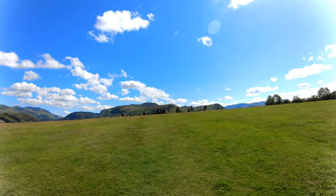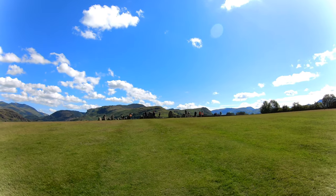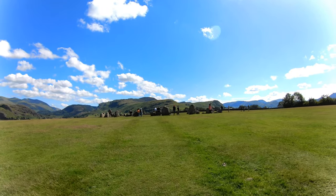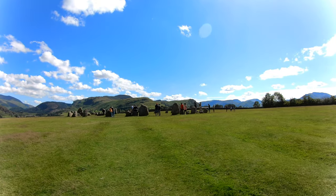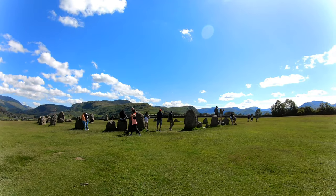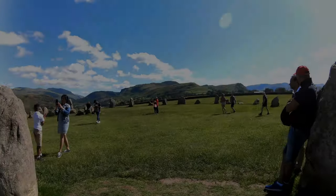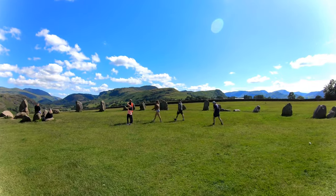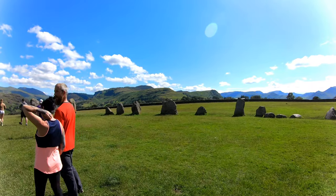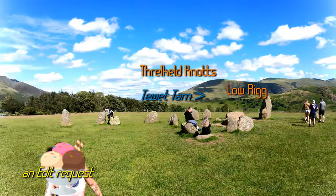Okay guys, this is Castle Rigg stone circle for you. Just a few miles away from Thirlmere. As you can see, it's very popular. Ice cream van. I could really do with one of them now.